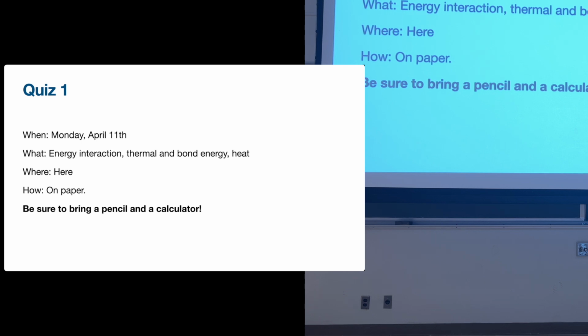So it's next week, Monday. It's going to cover these topics: energy interaction, thermal energy, and heat. You're not going to have to worry about mechanical energy. We talked about mechanical energies today in class. You will see them on a quiz or your final at some point, but I'm not going to put them on next week's quiz. But you do need to know about energy interaction, thermal energy, bond energy, heat.